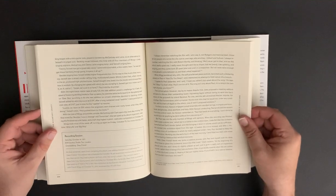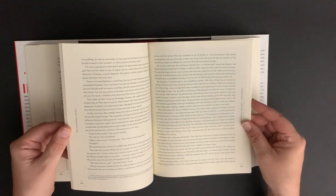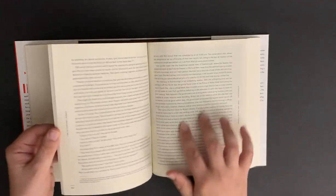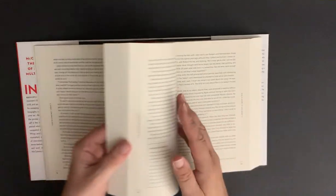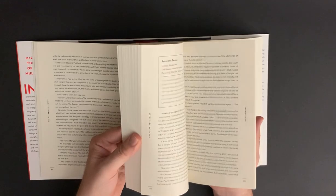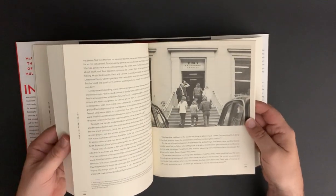And the print is so small. With someone with poor eyesight, thank goodness I got brand new glasses, but it's going to be a bit of a challenge to actually read it because the print is so tiny. But that's just me complaining, just personal stuff. I just wish the print was a bit larger and the paper was a little better quality.